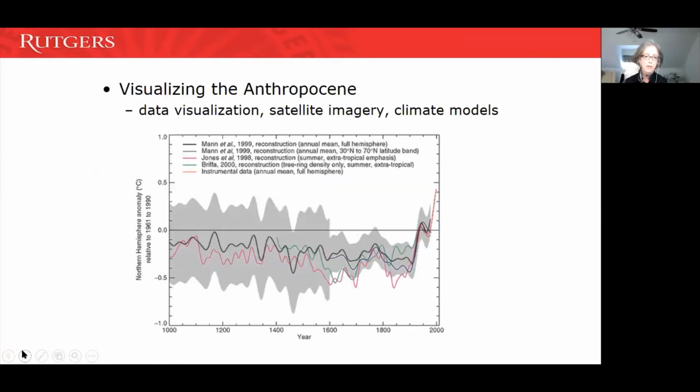Because the way in which we've typically seen the Anthropocene is through data visualizations, these complex images. Here's the hockey stick model of Mann et al. And climate models, which really, as a science communicator, can confuse us as well as not really display what are the concerns we should have about our behaviors and our actions as regards the natural world.